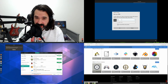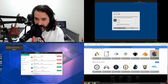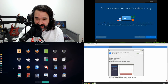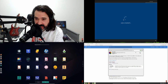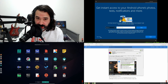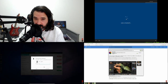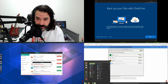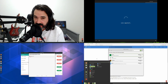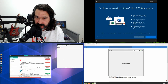Be that as it may, Windows 10 very, very close to the finish line now. Looking at our bottom right, Linux Mint well on their way to productivity. Same with Manjaro on our bottom left. And now it's time for Windows to ask us a lot of questions. Device syncing, privacy, OneDrive, Office subscriptions, etc. Our user's going to move through this as fast as possible. Now, there's a strategy coming up. I think I've seen this before, and I think it's going to happen again.